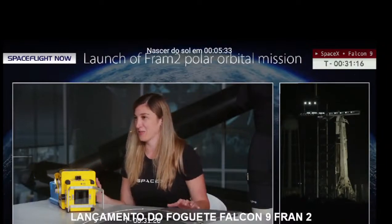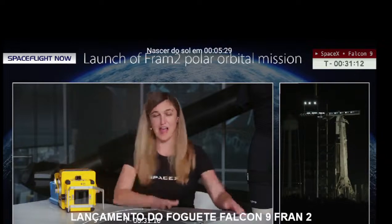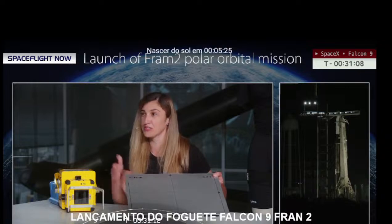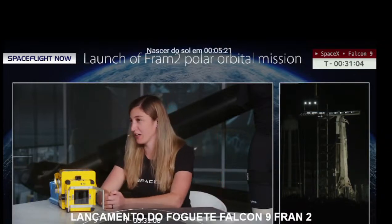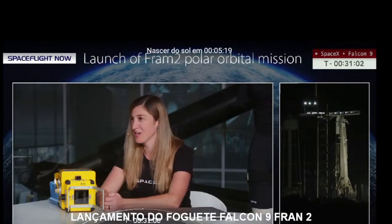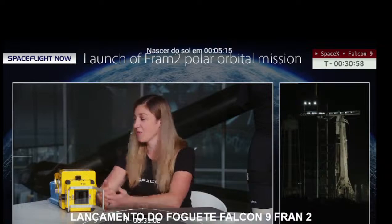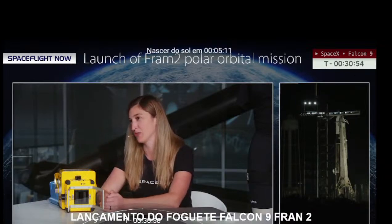Is the very first X-ray in space. And what I have here is a mini X-ray generator and a digital detector plate. And so the crew is going to use these to take X-rays of different parts of their body. Why do we care about X-rays in space? A few reasons. One, if we're going to be walking all around the surface of different planets, we might have an injury. And an X-ray machine is a standard in any emergency room.